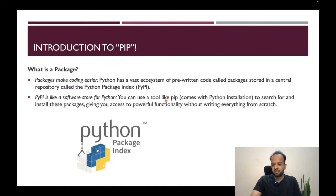So you can use a tool like pip to search for and install packages, giving you access to powerful functionality without writing everything from scratch, right? Calculator, you don't need to write it from scratch. Advanced language modeling, you don't need to write it from scratch, right? Machine learning packages like regression, you don't need to write a regression model from scratch. You have packages available to help you implement regression. They have already written the low-level code for you. So this is what we mean by a package. And pip, or the Python Package Index, is a very, very common, powerful way to install packages. Most of the Python packages are available on pip.